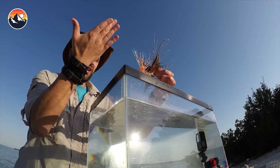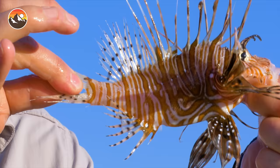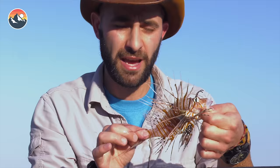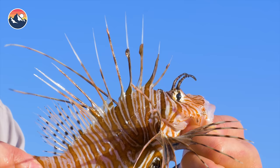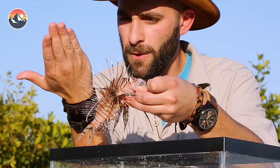You got a decent shot? Yeah, can you position the fish a little more at me? Yep, let me kind of hold it out like that so you can see it. Oh wow, I cannot believe you're about to do this. I'm Coyote Peterson, and I'm about to enter the spike zone with the lionfish. One, two, here we go. Three.